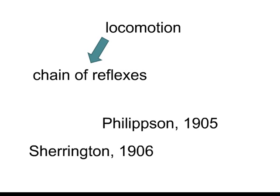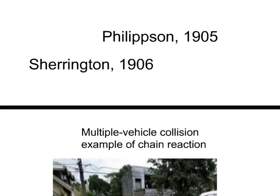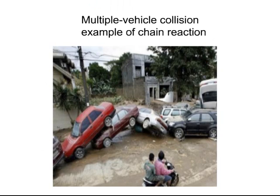What is a chain of reflexes? Let me turn to an example of a chain reaction that you all know. This is a chain reaction, a collision of multiple vehicles, and it is caused by the first car that has to stop abruptly, and this action then has an effect on the second car, which also has to stop abruptly, and the third, and so on. So this is a chain reaction. And basically what Philippson and Sherrington claimed is that gait is also a chain reaction.